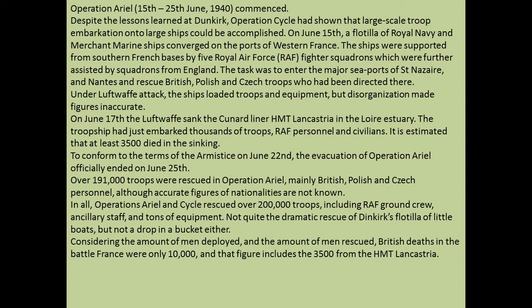So, more about Operation Ariel. Despite the lessons learned at Dunkirk, Operation Cycle had shown that large-scale troop embarkation onto larger ships could be accomplished. On the 15th of June, a flotilla of Royal Navy and Merchant Marine ships converged on the ports of western France. The ships were supported from the southern French bases by 5 Royal Air Force fighter squadrons, which were further assisted by squadrons from England.